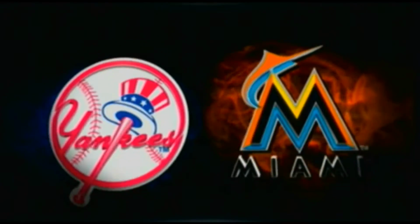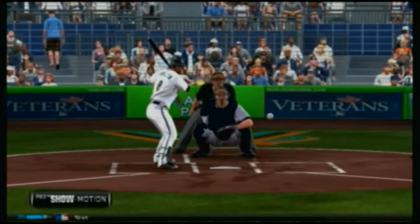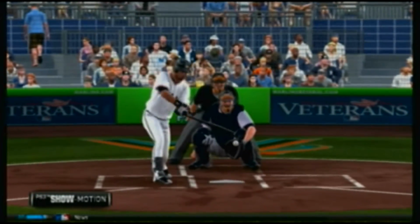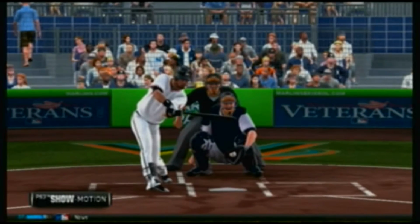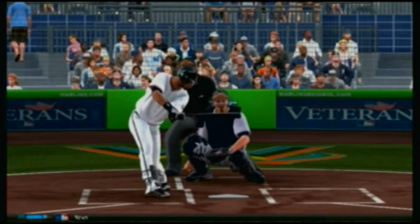Well, let's take a look at this check swing here in slow motion. From this speed, it almost always looks like the guy goes around. Here, well, it looked like a good call down there at third base. I think that bat did break the plane, and that is a strike.